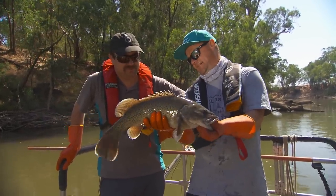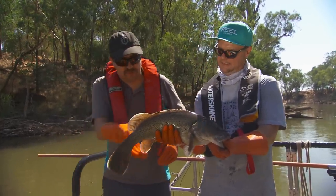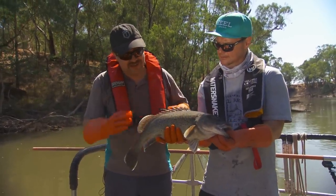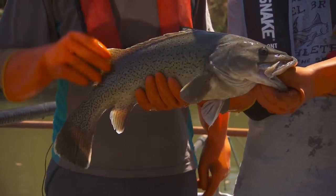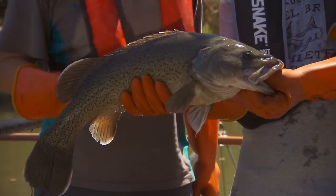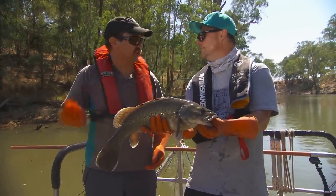Now, what identifying features does a trout cod have that a Murray cod doesn't? I guess the main thing is the mottling's different. A Murray cod is more splotchy, where you've got dots on a trout cod. There's a stripe through their eye. And also they've got a really pointy nose, and the top jaw overhangs the bottom jaw. It's the opposite on Murray cod.